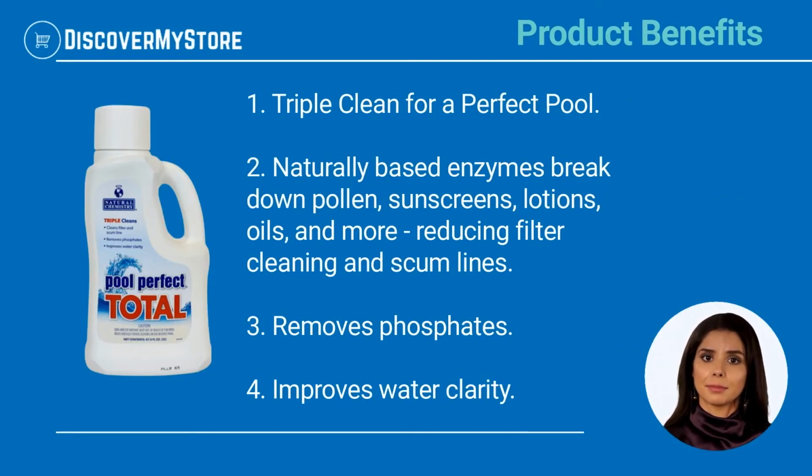Product benefits: triple clean for a perfect pool. Naturally based enzymes break down pollen, sunscreens, lotions, oils, and more, reducing filter cleaning and scum lines. Removes phosphates. Improves water clarity.